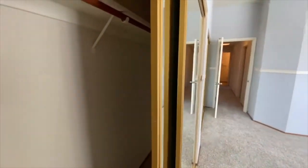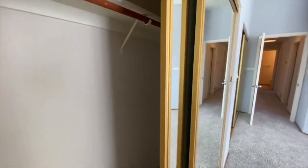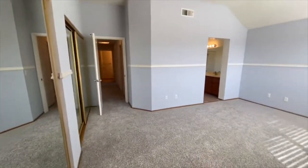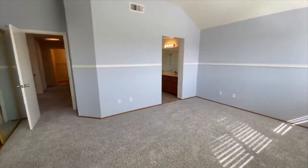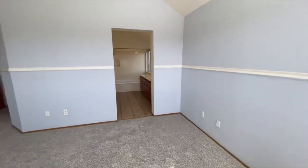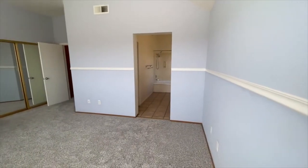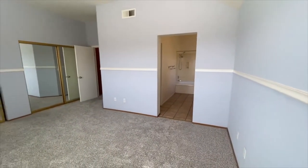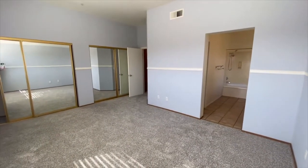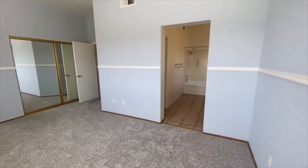We'll take a quick peek here inside one of the closets. Again, for reference, there are two closets with this master suite. So you should have plenty of space here. Also notice the tall ceilings. Again, it really helps to make the place feel open, a little bit more grand. We found that psychologically it makes a big difference. It just feels much more open. And when you're spending a lot of time inside like people have been lately, little things like that make a huge difference. So let's go take a look now at the attached master bathroom.